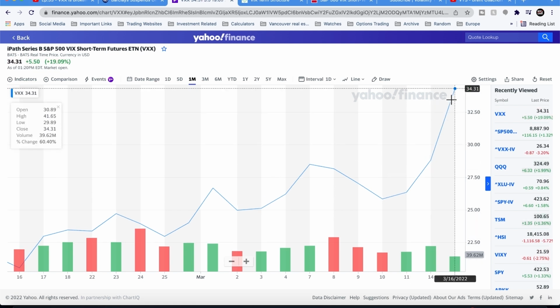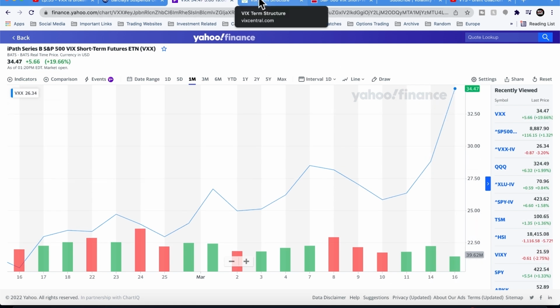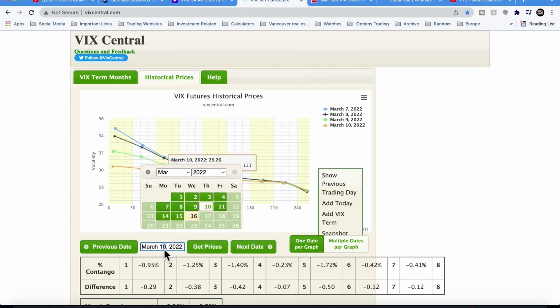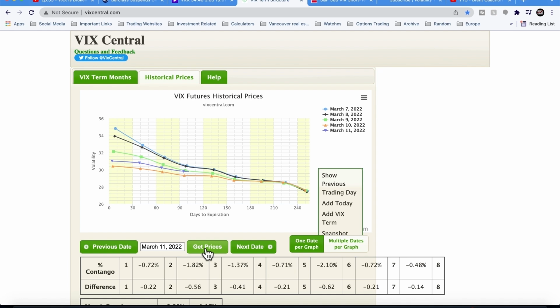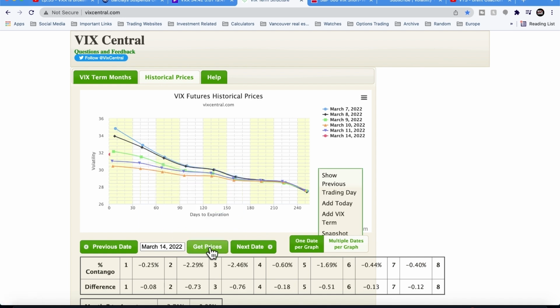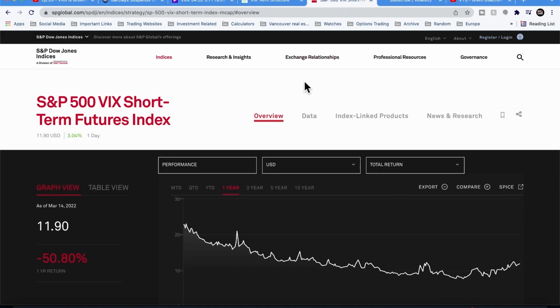We're going to ignore the last day because that's just share issuance voodoo. But if you want to see why it went up the last 2 days, it's the same reason. It is pricing exactly off these VIX futures. This is what's happening. And I'm kind of harping on this point because it's important. You can see how it went up the last 2 days. That's why the VXX moved. It's because it's tracking an index.